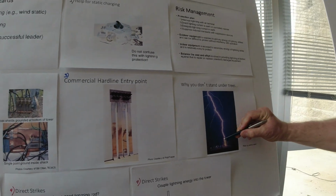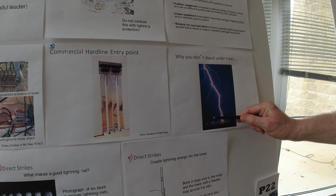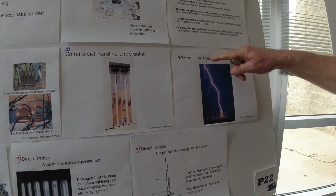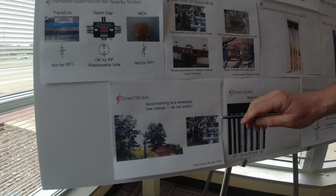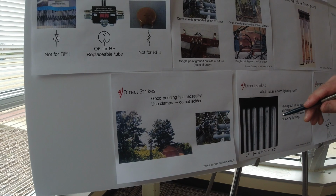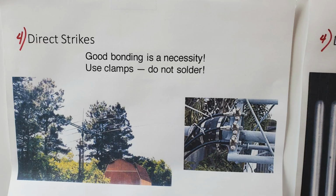That's a leader that was launched, and it's hard to see in the paper, but there's a parking lot light right here. It's also got a streamer onto it. So we got 3 streamers, and the lightning chooses 1. Okay? So for direct strikes, that's the worst case scenario. You want to convince the lightning current to take a path through the tower, because the tower can handle that current. 100 kiloamps is not uncommon for a lightning flash.